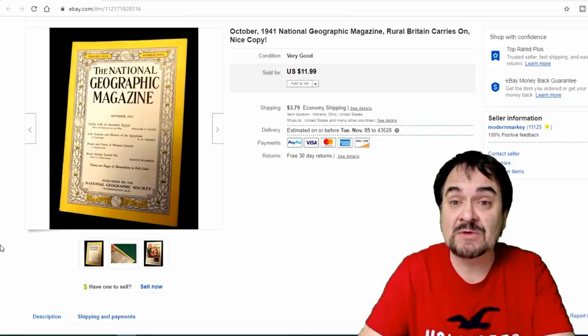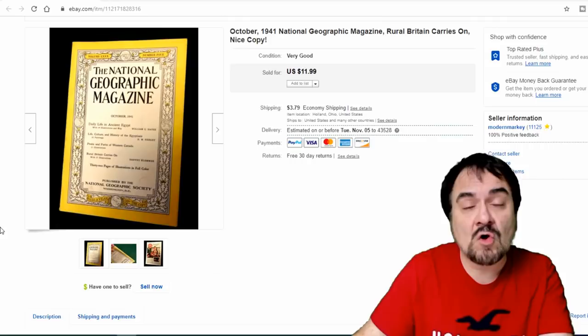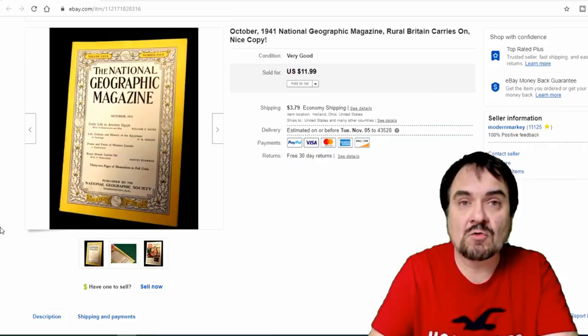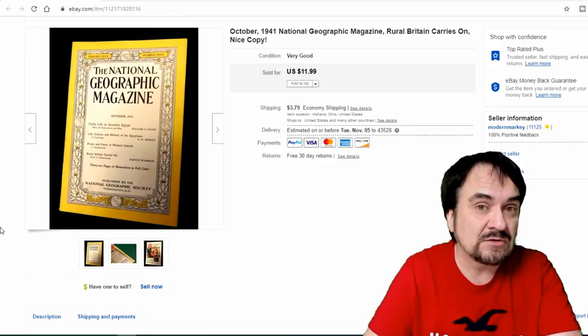So again, $11.99, nothing's going to break the bank here, but they sell over and over and over again. It's a given on some things. As long as you don't mind taking a price in this range, you can sell many of them. Many people are only looking for the higher dollar items. Those are few and far between, and you're just not going to roll up on those all the time. I do roll up on quite a few, but nowhere near enough to make that my bread and butter.